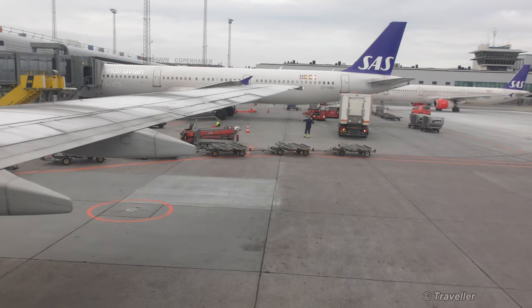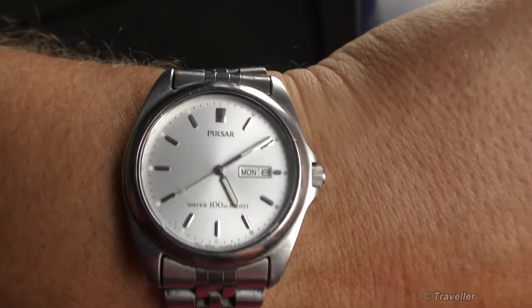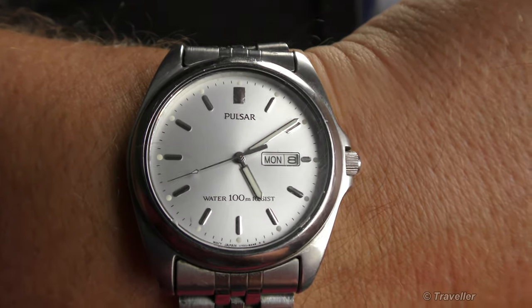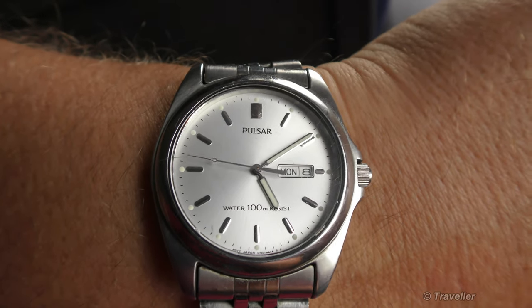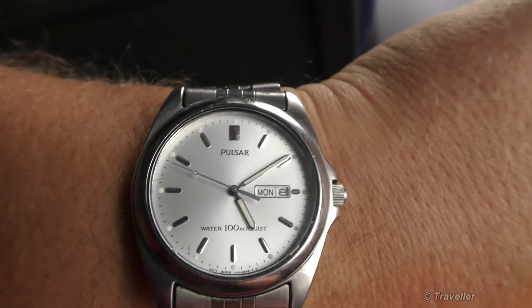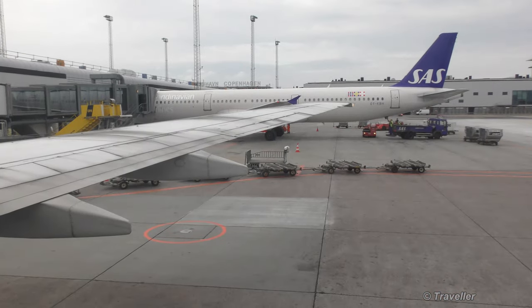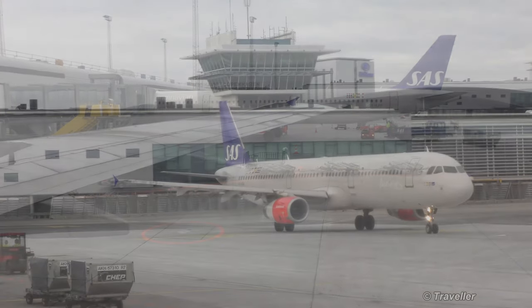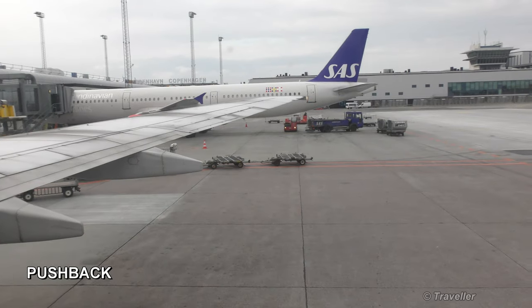So we're supposed to fly at 5 o'clock, and we seem to have a little delay. It says my trusty Pulsar is over here. 9 minutes past 5. We were waiting for some luggage to be put on board. I suppose we lost our slot. Just waiting for the aircraft behind us, folks. And we're on our way.